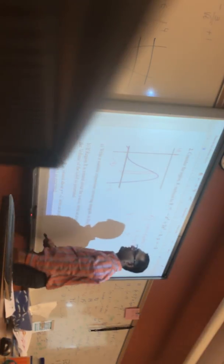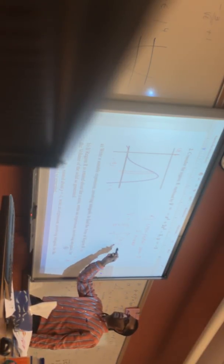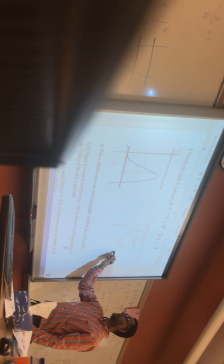3 minus f, or f minus 3? The order does not matter actually for this one. Everybody okay there? Technically 3 minus f will give you that distance. Outer minus inner. Again, outer is 3, inner is f. Squared, dx.